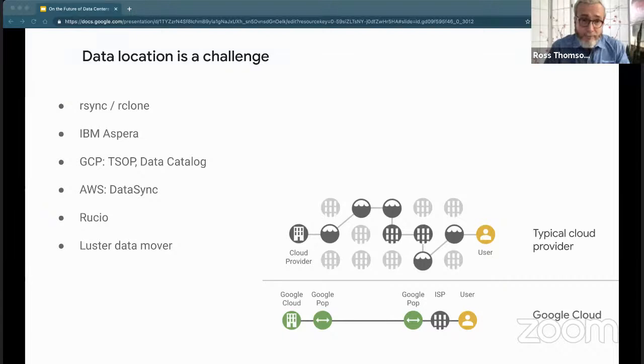IBM has a very sophisticated tool for doing data management and moving it around. Google has their own more sophisticated tool than rsync, which we call TSOP. It's got a great name. It's a transfer service for on-premise data, basically a container that you run in your local data center, and it will sync up whatever data you want to Google Cloud. CERN has Rucio, which is a very sophisticated data management tool, and DDN Lustre. Lustre is a storage tool that allows data to be moved around.